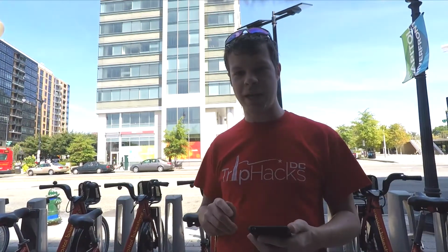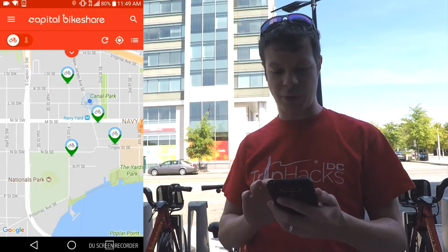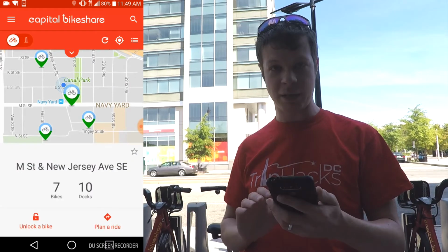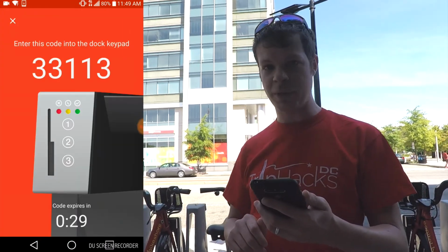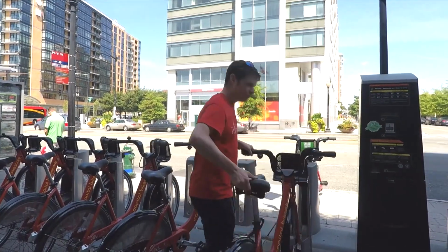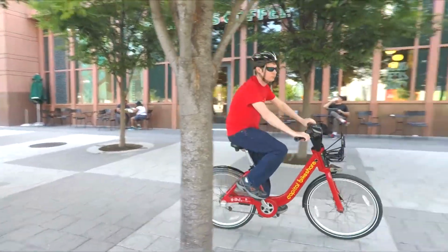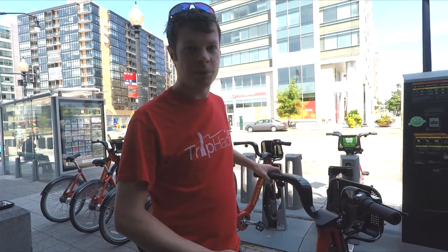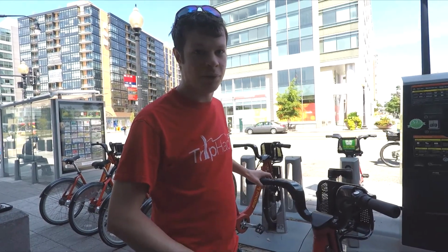Okay, so now we're outside at the Bikeshare station and I'm going to use the app to check out my bike. So find the station where you're located, click the little pin, and then unlock bike. It gives me this code, 33113, that I can take to any bike and enter it in the dock to pull it out. When you're ready to return the bike, just push it back into the dock like usual, and the app will actually give you a push notification to confirm that it worked.